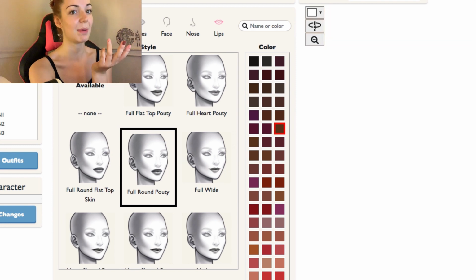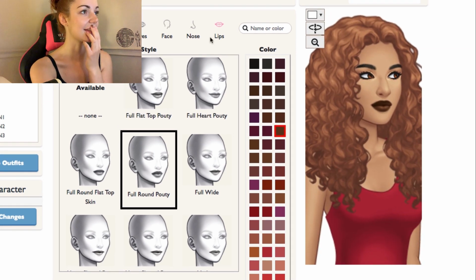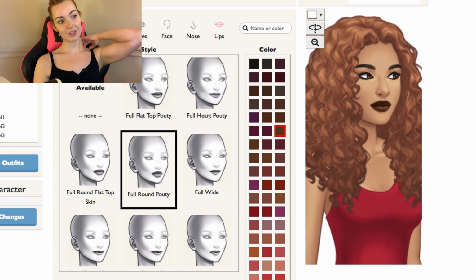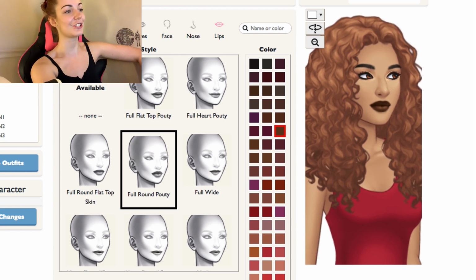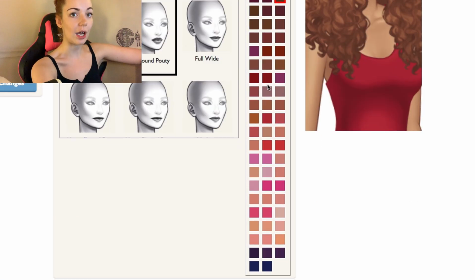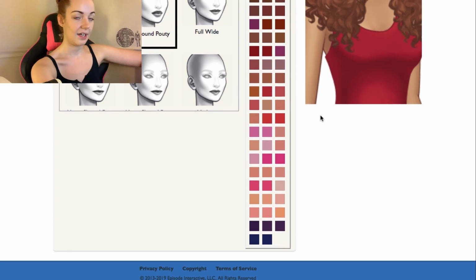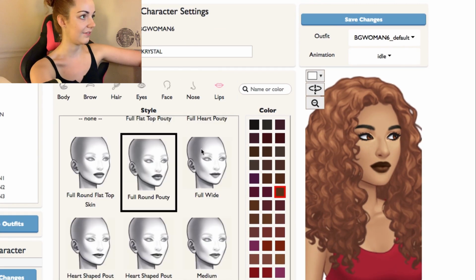I can't really say anything bad about Limelight because it's so good. It's cute. Okay. And look how many lip colours there are. Let's talk about the amount of lip colours there are here. Look at that. You can't complain at that. It's like we've gone to a makeup store and just bought everything they have. I love the amount of lip colours that we have here.